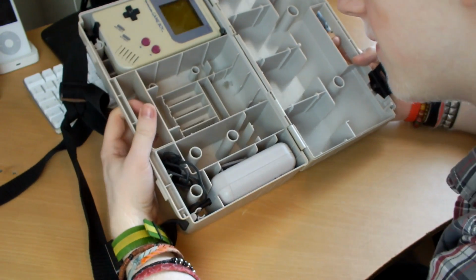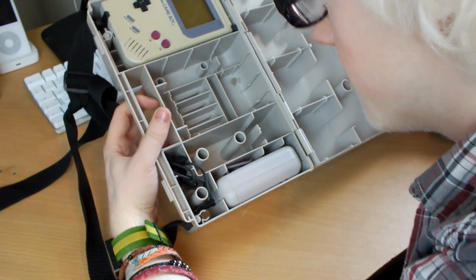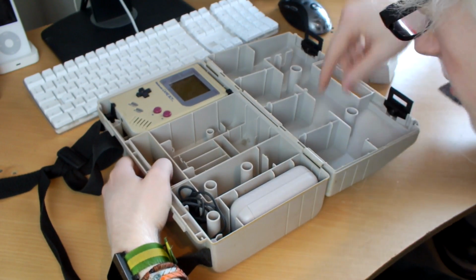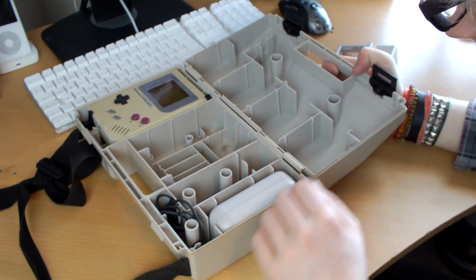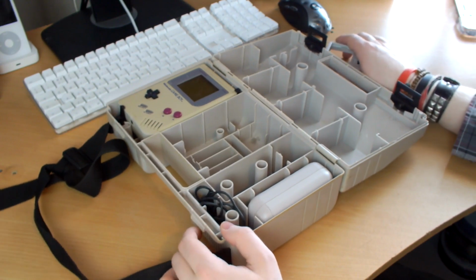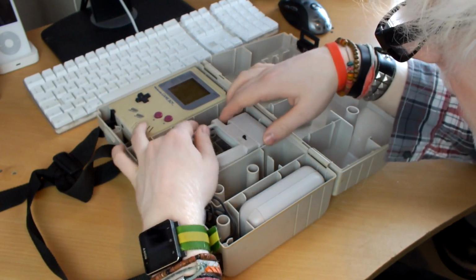Underneath here you can see we have various compartments. It looks to be spare battery compartments down there, game compartments, all sorts in there. Actually these are all game compartments in the lid here, I believe. All of these slot games in, so that is fairly awesome. You could fit a lot of games in here. Yeah, battery compartments, games compartments, more stuff down there.